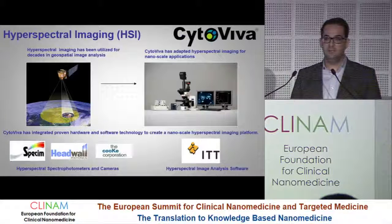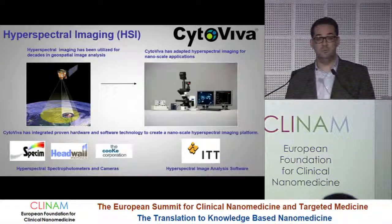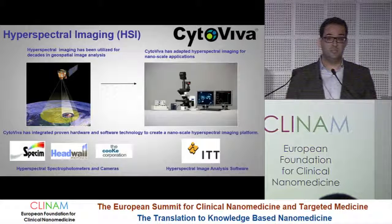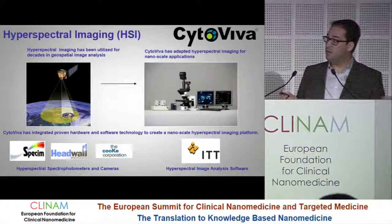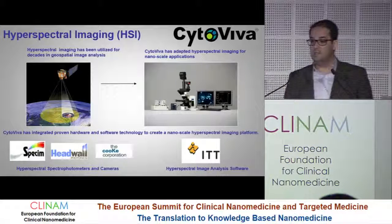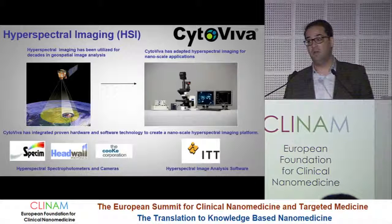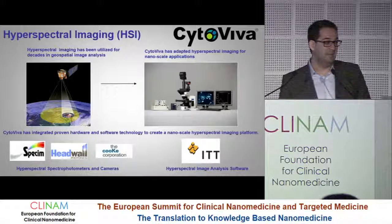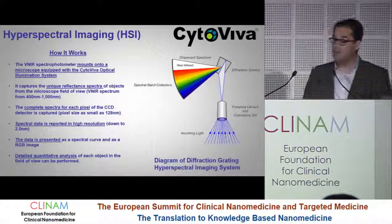But seeing the nanoparticles in solution is great, and you want to make sure that once you put them in cells or tissue, they are actually there. This is where, in combination with the optical part, we need to make sure spectrally that what we see are your nanoparticles. This spectral part is based on a hyperspectral imaging system. This is technology that has been used for decades for geospatial studies, for crops, for instance. And CytoViva put this onto a microscope and provides a set of analysis tools suited for mapping nanoscale entities.